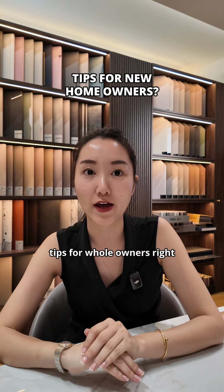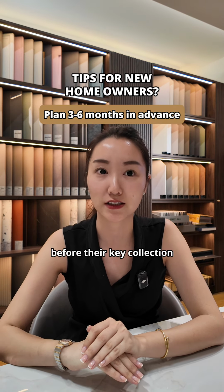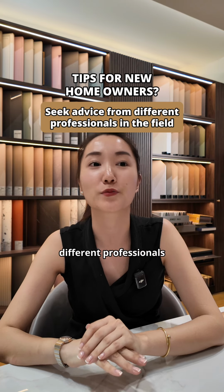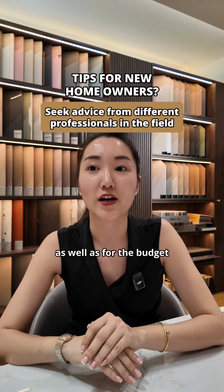Tips for homeowners: usually I would recommend them to plan ahead. Homeowners can start their plan around 3 to 6 months before their key collection. During this stage, they can seek different advice from different professionals regarding their furniture layout, timing for the renovation for different stages, as well as the budget.